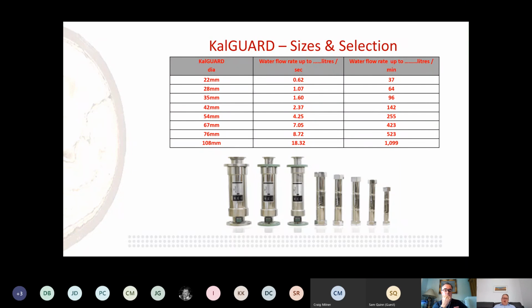And as you look at those anodes, the anode on the left-hand side is the 108. That's about 650 mil long, as are the 76 and 67. And when you go right down to the 22 mil unit, you're looking at around 400 millimeters long. So again, they don't take up an awful lot of space. And because we supply the equipment as loose components, you can arrange them to suit the space that you've got, which is particularly useful when you're doing refurbishments.